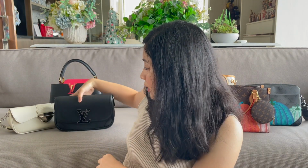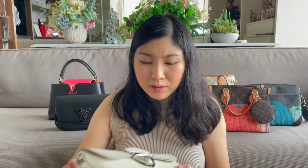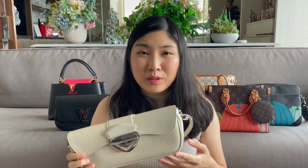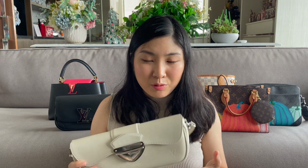And I just love Epi leather in general. I think that it's really good. It's resistant to even changing in color. So when I got this bag, this is definitely vintage. It might be almost as old as my Neverfull. They don't make this bag anymore. You can get this probably in the resale market for about 700, 800 bucks.